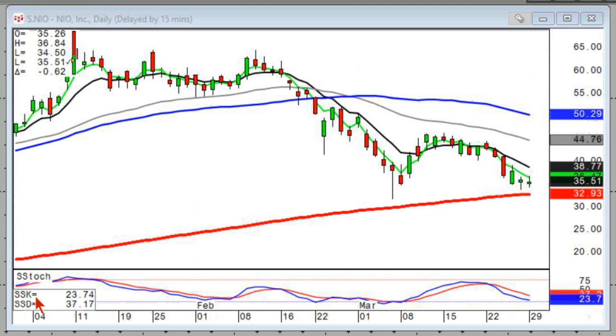So NIO, there's nothing here. So what's your question on NIO? Right now, you wouldn't be long or short. If you're short, you can stay short. I wouldn't be shorting it here, but I wouldn't be going long.